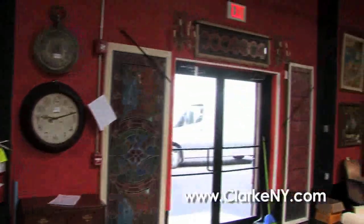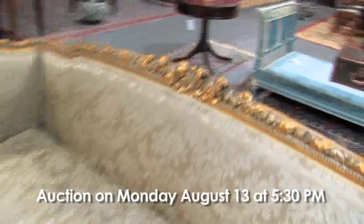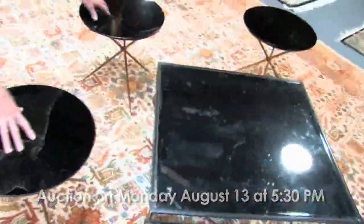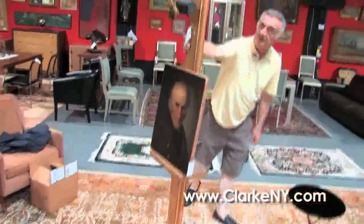We have carpets. We have this really fine quality, down-filled, beautiful French 19th century settee, beautiful carving on it. We have this nice Art Deco or mid-century mirrored and beveled table here with these three small little mid-century occasional tables. And right here we have a beautiful signed easel made by an English frame maker.